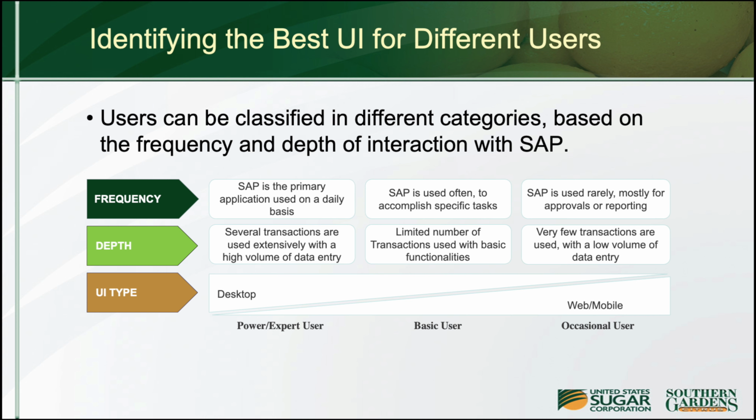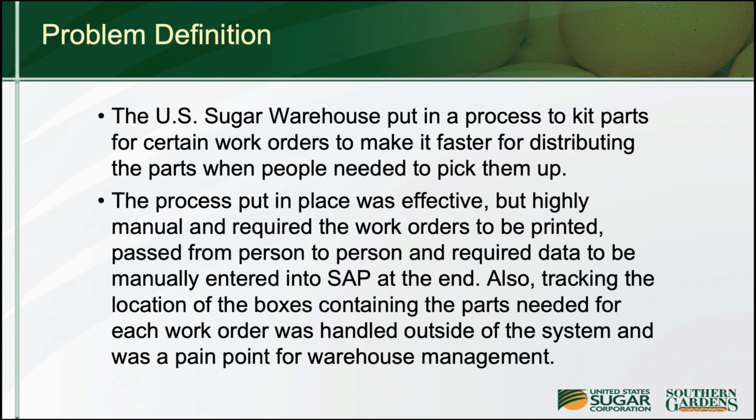While working with our business units, it was determined that some streamlining and optimizations in the U.S. Sugar warehouse process was needed. The U.S. Sugar warehouse had a process in place to kit parts for certain work orders in order to make it faster for distributing these parts to people when they needed to pick them up. The process put in place was effective but highly manual and required the work orders to be printed, passed from person to person, and required data to be manually entered into SAP at the end. Also, tracking the location of these kit boxes containing the parts needed for each worker for each work order was handled outside of the system and was a real pain point for the warehouse management.